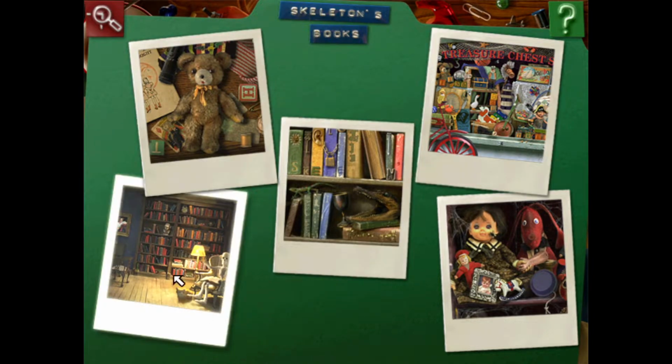So, this is sort of a best of collection. It's got pretty much all the same puzzles that we've seen from Treasure Hunt, Fantasy, and Spooky Mansion. So, we're gonna probably see a lot of stuff that we've seen before.